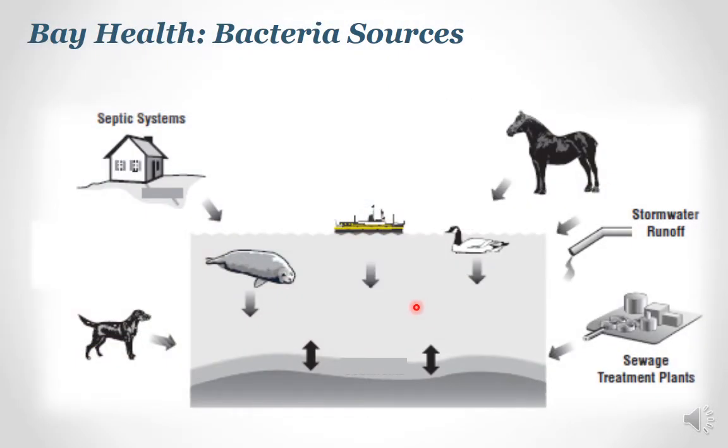So how might bacteria make it into a water body like Morro Bay? So say you have a boat and it's got a waste holding tank. If the tank is leaking or if the boat owner deliberately dumps the tank into the bay, that can be a source of bacteria. Wildlife can be a source, birds, runoff from livestock operations or runoff from pet waste in urban areas. And then septic systems and sewage treatment plants can be a source, but usually only if they're not operating properly. If they are working properly, they should not be introducing bacteria.